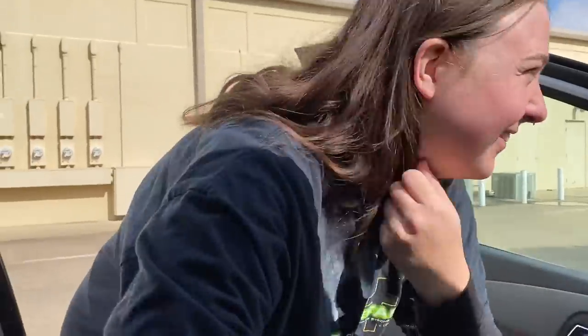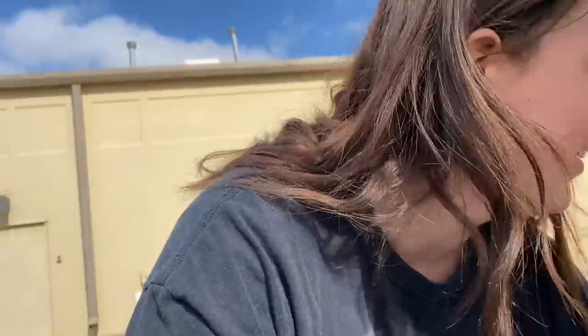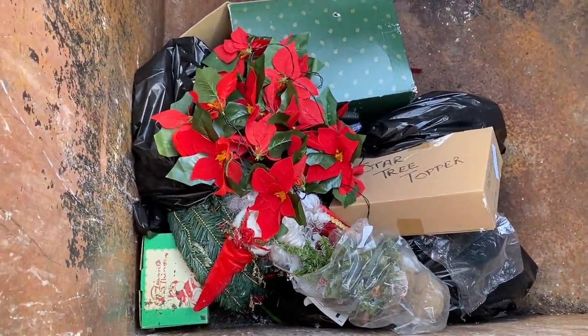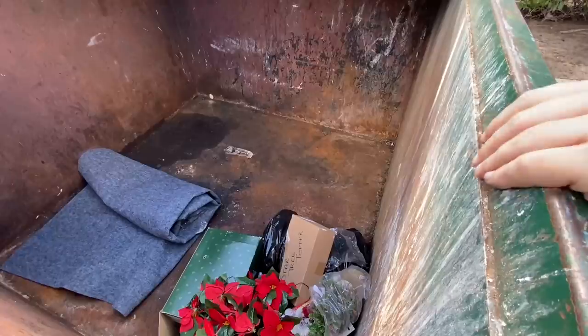Okay, it has stuff in it. I need my grabber. Okay, this is a costume store in town. And I've only ever been here one time before and I didn't find anything. I've never come back, so this is my second time being here. But there's what's in here. We got a lot of Christmas decor. So I'm gonna try to get it fast.